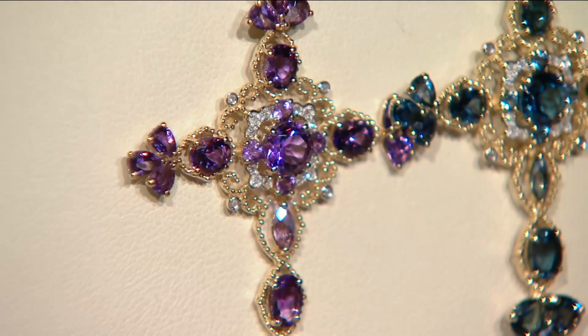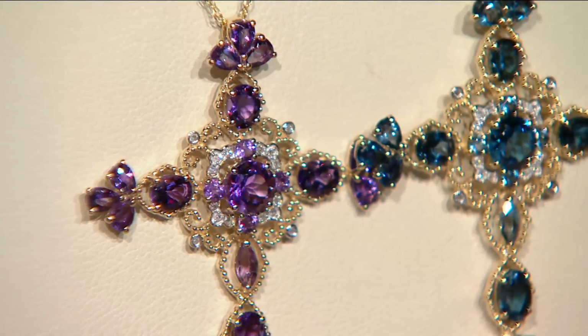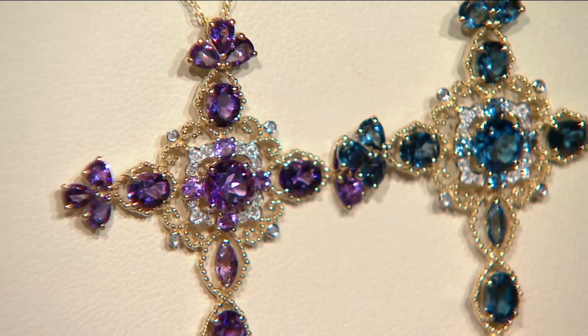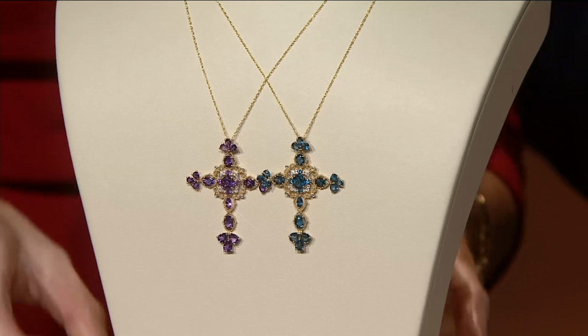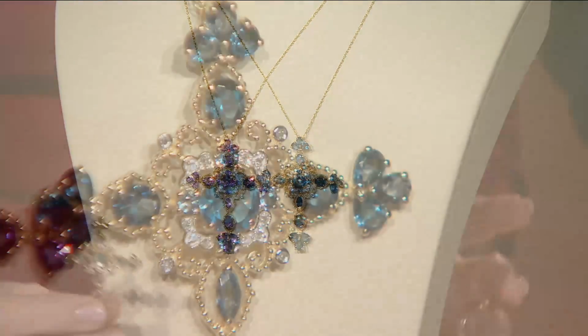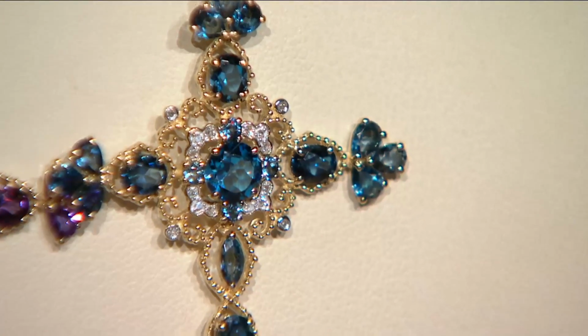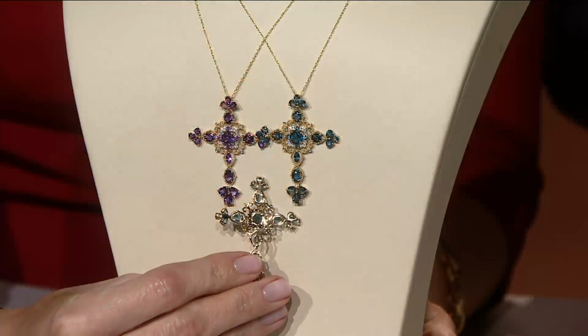Look at the incredible Brazilian amethyst, beautiful, saturated purple. And look, of course, at the London blue. That gorgeous, true blue color does not have any gray in it. But really, look at the design here. Incredible cross, almost a filigree cross. Look at that, all solid 14 karat gold. As you can see the beading, accenting all the different stones.